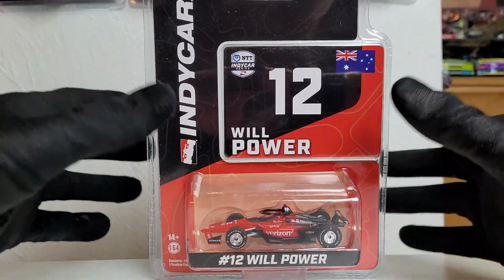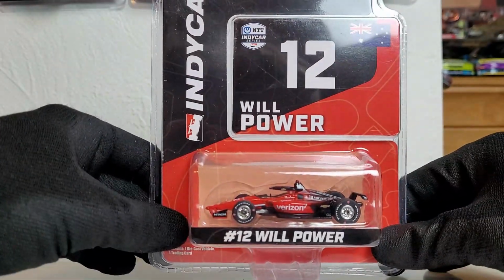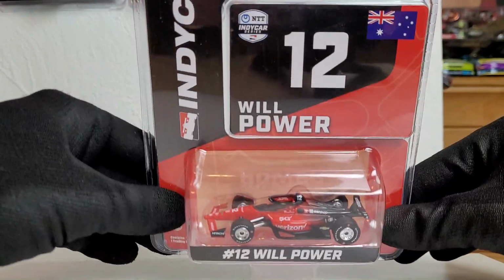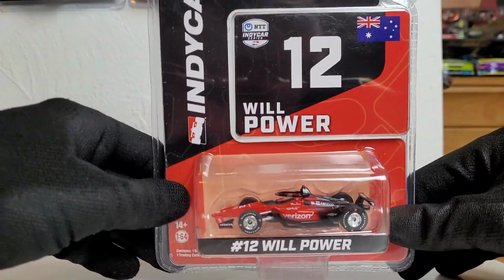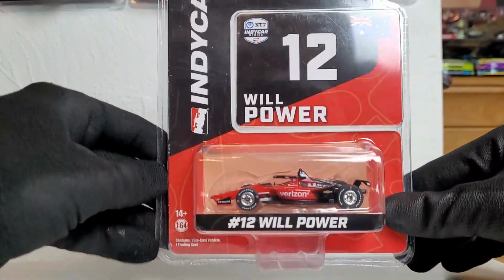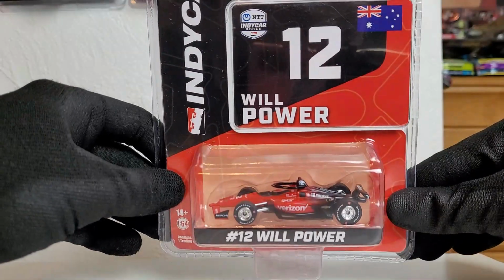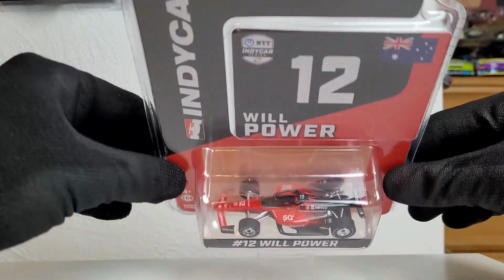Now, anybody who knows this car might find it kind of familiar, especially you NASCAR fans out there. I believe Joey Logano, and maybe Austin Cindric as well, drove a Verizon 5G car that has this same color layout. In NASCAR we call them paint schemes, but here they call them liveries. Sometimes I will mix it up, but when I say that, I'm talking about the car.